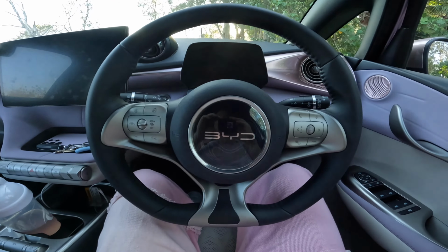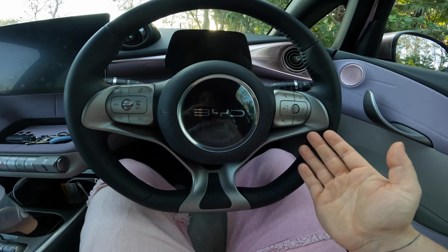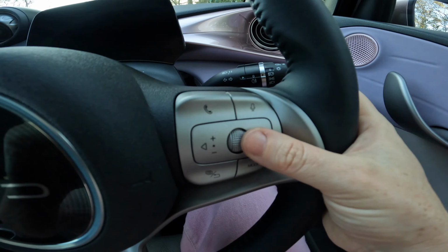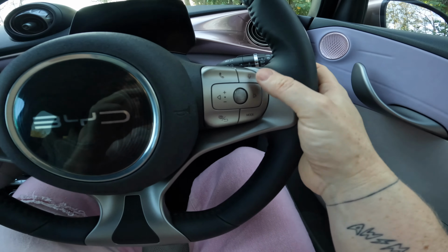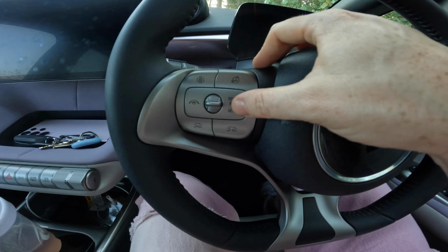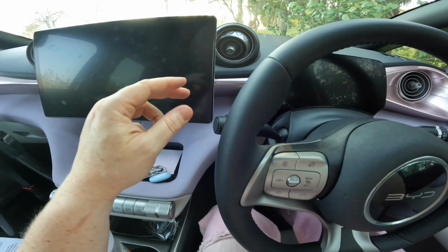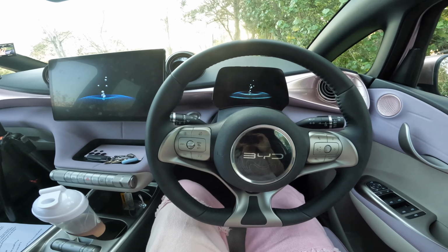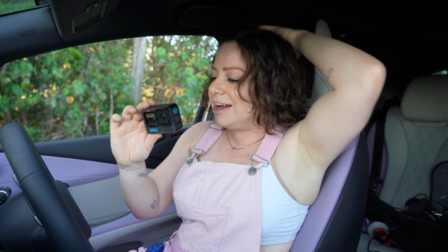Next, what do we have? The steering wheel. A great amount of buttons all over the steering wheel. Physical buttons, you got your skip tracks, your volume, answer call. We got cruise control here, which is great. Honestly, I'm getting a bit warm, so I'm going to turn the car on. So we've got the button, of course. So that's turning on quietly. You don't even hear it turn on. These cars are so crazy.